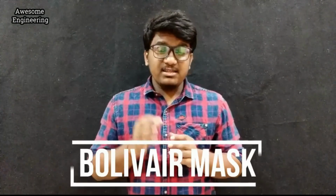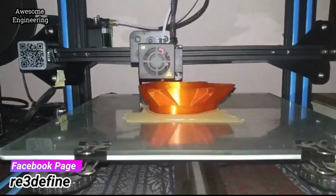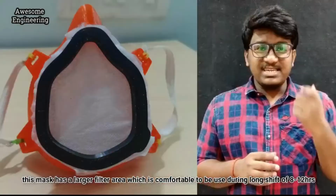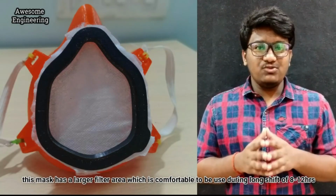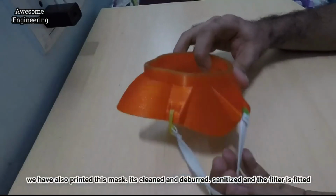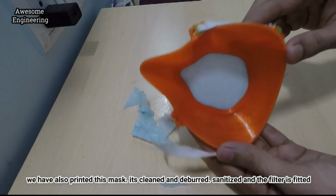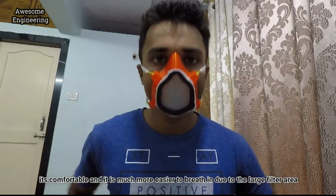Next, we printed the Bolivar mask, which took just over 7 hours to print with the same properties as the Montana mask. This mask is also used by doctors. This mask has a larger filter area, which is comfortable to use for long shifts of 8 to 12 hours. This is version 3 of the mask. The maker developed the mask based on feedback from doctors. For more information, visit their website. And we have also printed this mask. It's cleaned and deburred, sanitized and fitted with the filter. It's comfortable and much easier to breathe in due to the large filter area.